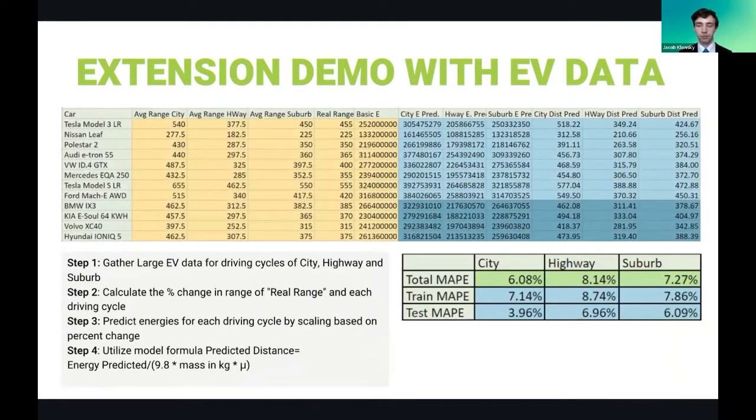Moving on to the demo of the driving cycle extension with electric vehicle data. To validate our model, we collected large EV manufacturer data for the average driving cycle at the city, highway, and suburb driving cycles, the real range, and the battery energy. Then we calculated the average percent change from each driving cycle and the real range. So for example, the city range is about 21% higher than the real range.